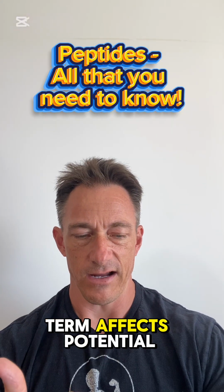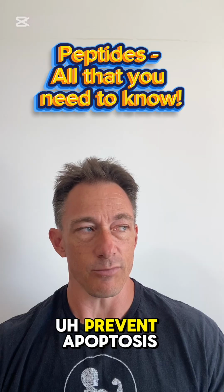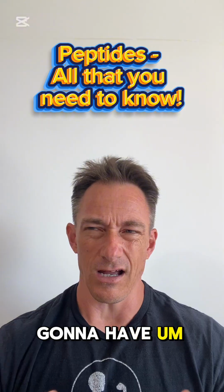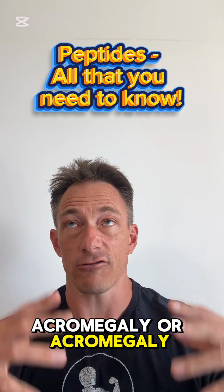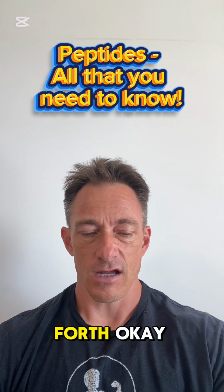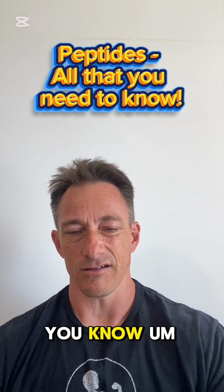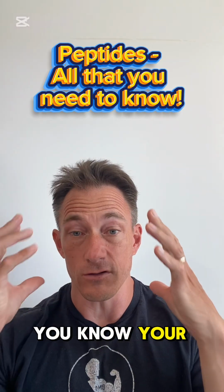So the long-term effects: potential tumor growth, stimulation if cancerous cells are present, and that's because they obviously prevent apoptosis. Insulin resistance, okay, so in other words, you can get greater insulin resistance from them. So that means that obviously you're going to have an inability to metabolize glucose. Acromegaly is basically you're going to have greater sort of distortion of the bones in your face, elbows, and so forth. Especially in extreme cases, you can have larger facial bones, elbows, knees, and things like that, and it's going to stand out. It can be a very bad effect on the size of your jaw and so forth.